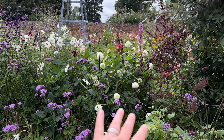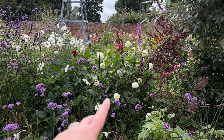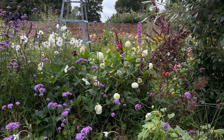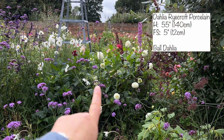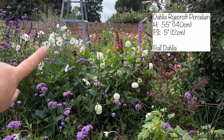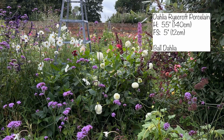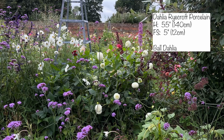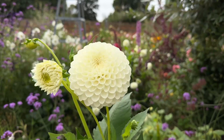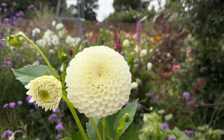I love the Verbena bonariensis. The purple and the white, I think, just go so beautifully. It also brings out the lovely delphinium at the back there. So this is Rycroft Porcelain. And again, we've got the cosmos that we could see from the other side and some more Salvia amistad over here. So this is Rycroft Porcelain. And when it's on its own, it looks very similar to Rycroft Jan.